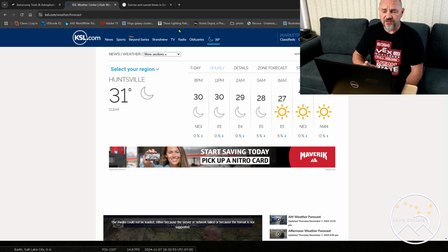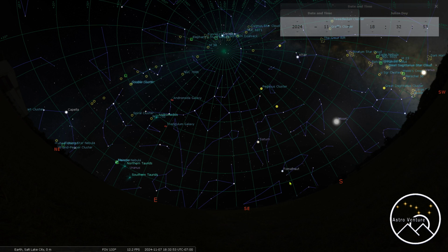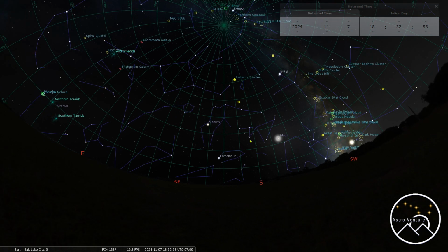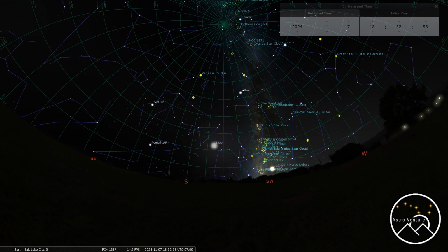Okay, so we've checked the moonrise, moonset, we've checked the sunset, when it is that we have absolute dark, we've checked the weather forecast using a local resource, and now this is where I am going to be heading over to Stellarium. I've got the time set right now at 8:32, and I'm looking at the moon, and the moon here is sitting, let's see here, at about 20 degrees.